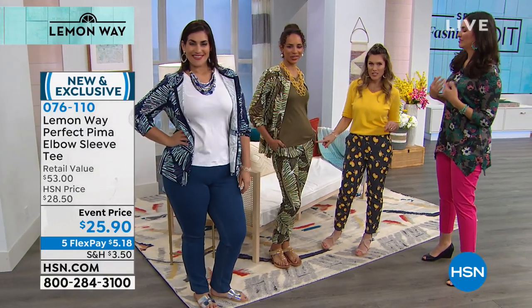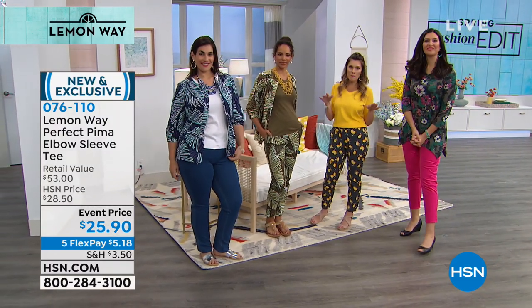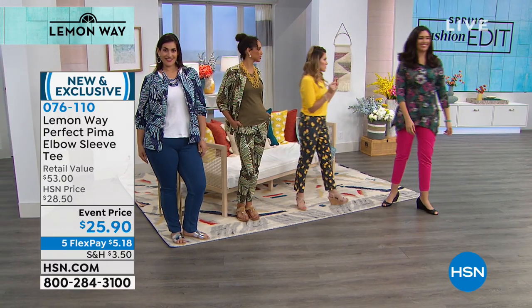So the olive, like I was saying, goes perfectly back with that green palm, and Mary Kate is wearing it in the white, which is perfect, it's a must have. We're going to jump into this perfect Pima elbow tee, cotton tee. Can we just talk about Pima?